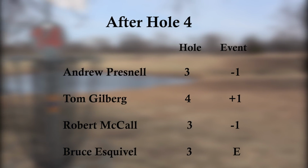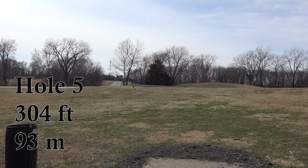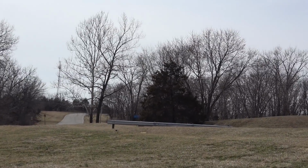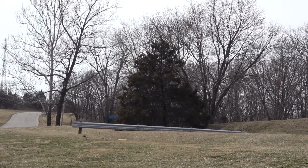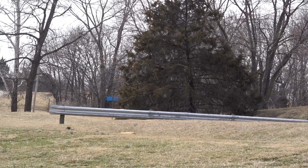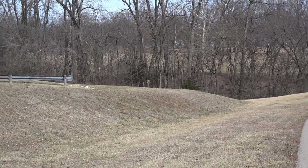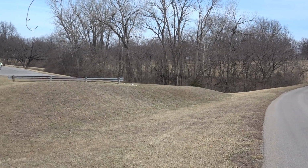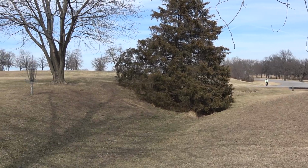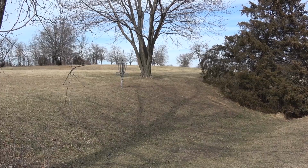Robert also gets a birdie, so now they are down to -1. Him and Andrew, hole 5. This basket is right behind that pine tree. It's a difficult approach, going with the right side hyzer. The green is fast. If you have a good forehand, it's a much better approach with a forehand shot. You set yourself down below the basket for an easy putt.